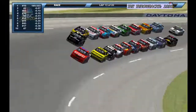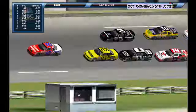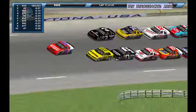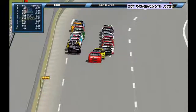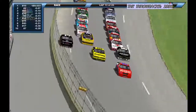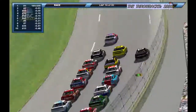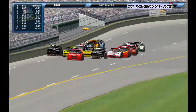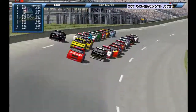Someone who is still looking for his first career win, Lake Speed there in the 83, owner-driver. One of the many owner-driver combinations, or at least father-owner-son-driver combinations. That is the case of Chad Little in the 19, at least.